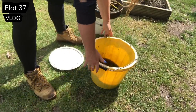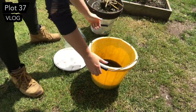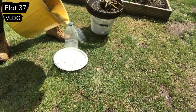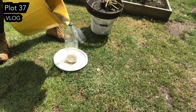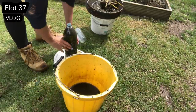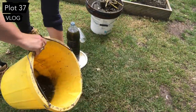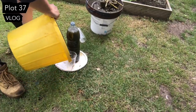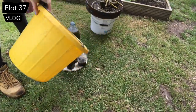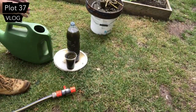It absolutely stinks. I could just use it straight into the watering can from the bucket, but it's easier if I put it in the bottle, and I can see how much I'm using a bit better. I don't know how I could pour it into the bottle without spilling any. I try and tip it into a cup and I've tipped it all over the show, but never mind. So I'm just using like a dash. I think it's about 20 mil in this, but I just do it by eye.